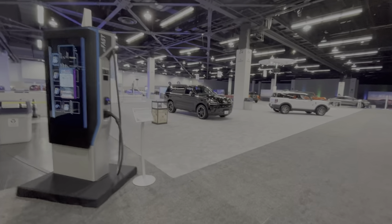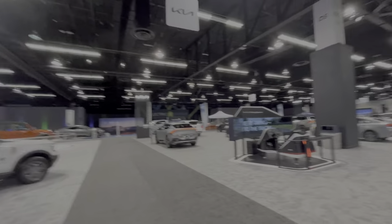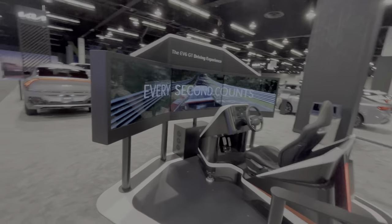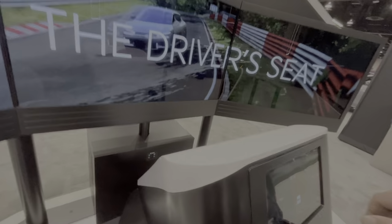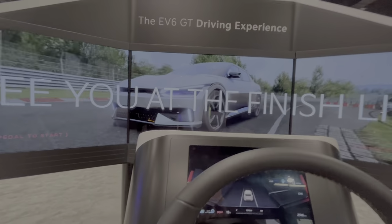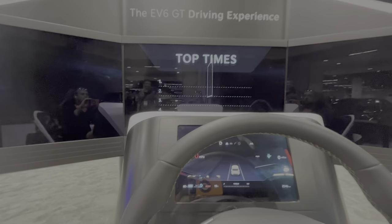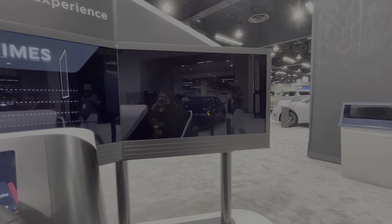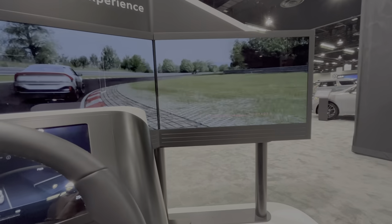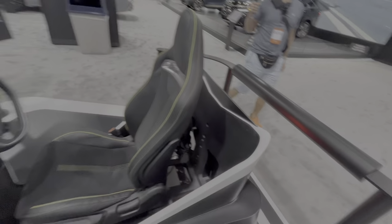Orange County Auto Show. So many empty spots. Ford. Is there somebody interested in the Ford? Should we check the new Explorer or should we check the new Kias? Oh, nice. Interesting. Kia. Press gas pedal. Okay, does it work? Okay, let's go. Maybe they didn't turn it on. Nice.